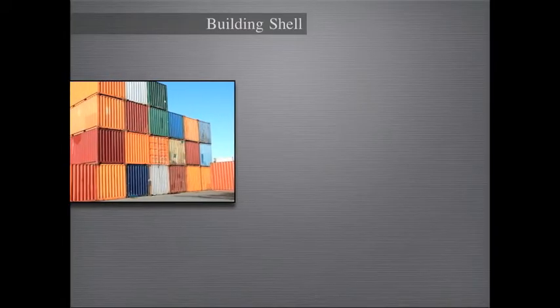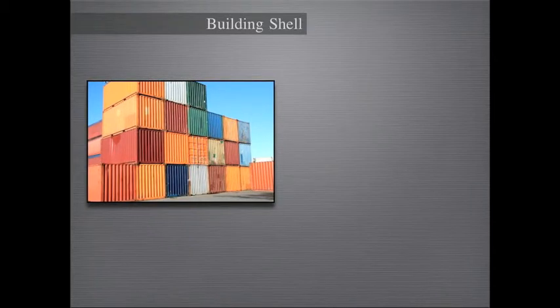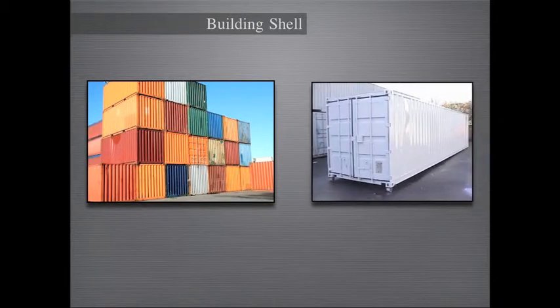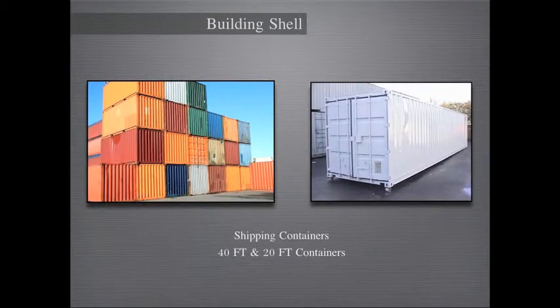The exhibition did not use a typical building shell. For this project, 40-foot, 20-foot, and 10-foot containers were chosen as the building shells. Transforming the containers symbolizes turning something considered ugly, like the issue of homelessness, into something beautiful and with a purpose.